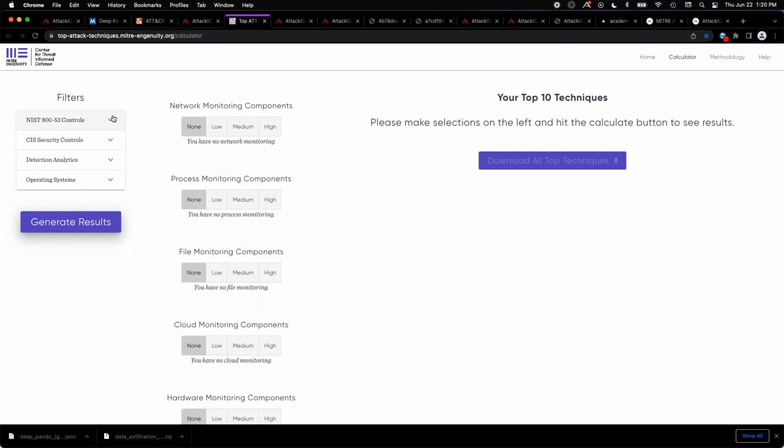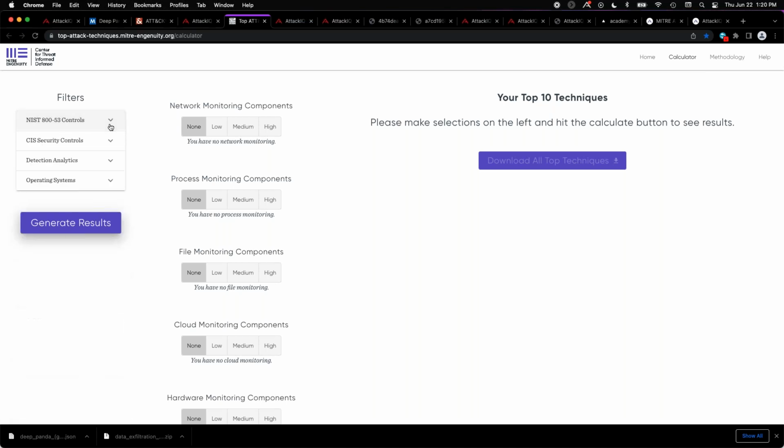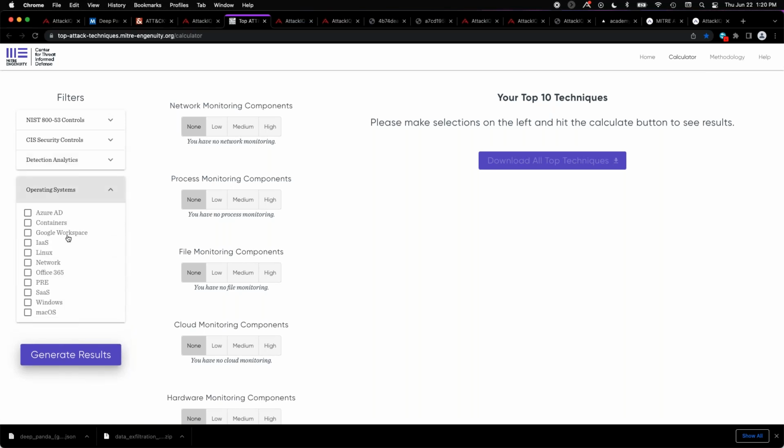So within the calculator, again, instead of the MITRE group picking all of these tactics, techniques, and procedures for you for a specific group like APT33 or Deep Panda or MenuPass, here you're able to customize and import the resulting file. So you could look for things such as NIST 853 controls, different types of detection analytics, or even operating systems. So let's say you wanted to select Windows.